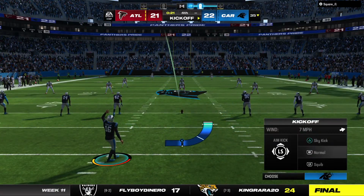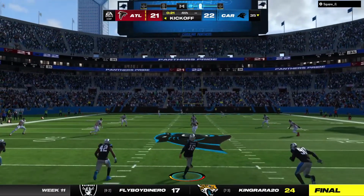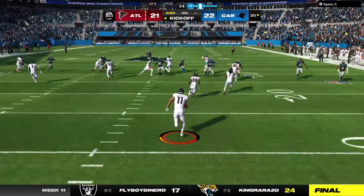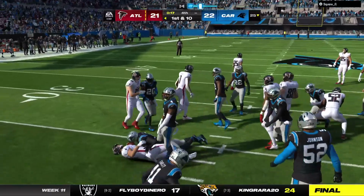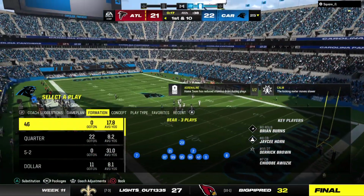I mean, going for two there, either they felt like this is all we've got left, we've got to win it right now, or they've got some incredible miracle special teams play to get the ball back and give them one last chance. And the tackle is going to be made right there at the 25-yard line.